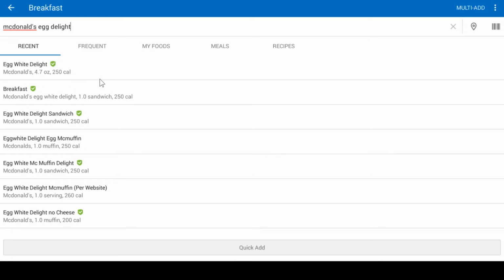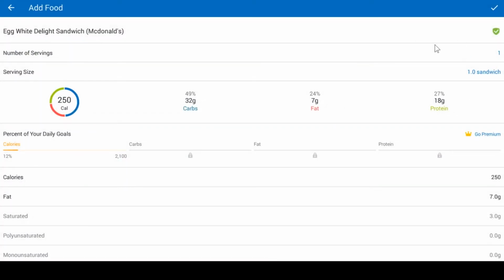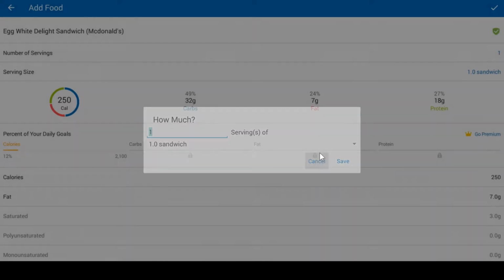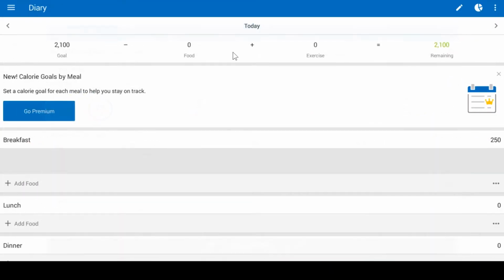So notice the calories are all pretty much the same. There's a lot of options, but they're all about 250, 250, 250, 250, 260. Not a big deal. Just pick one of these and just be done with it. Serving size, we're just having one sandwich. You don't need to change anything here. We'll get to when you might need to change it later on, but that's an example.